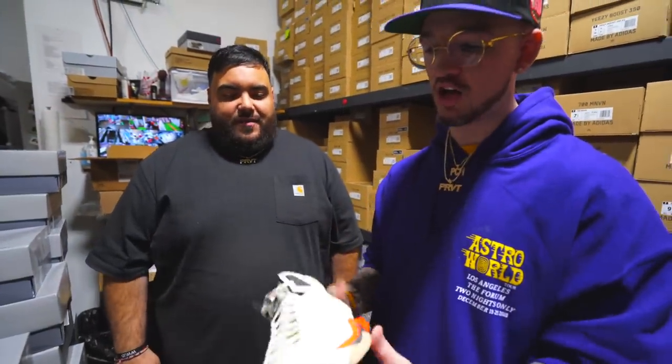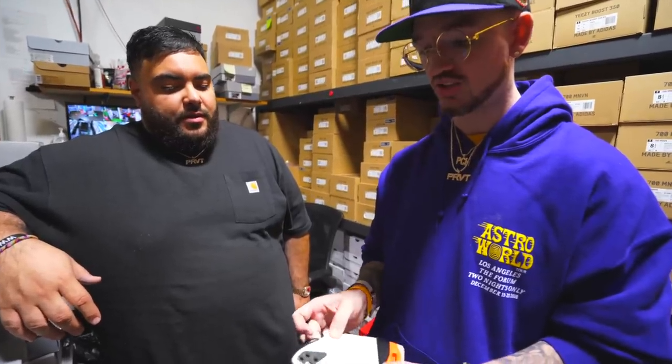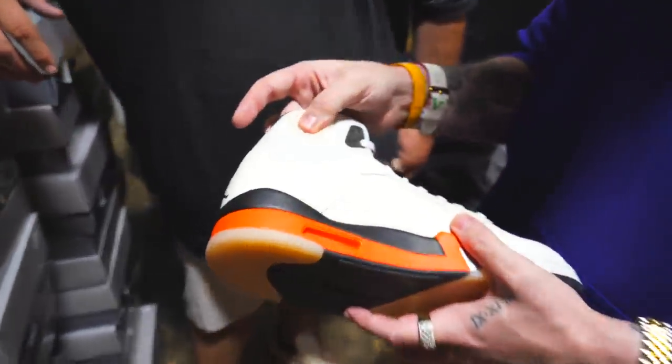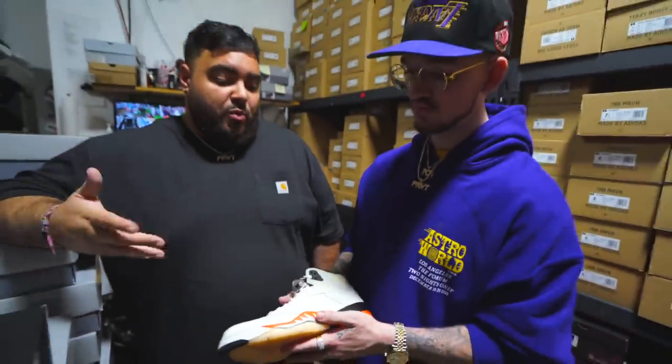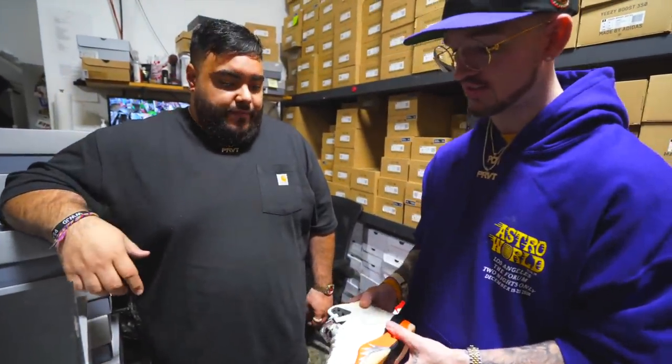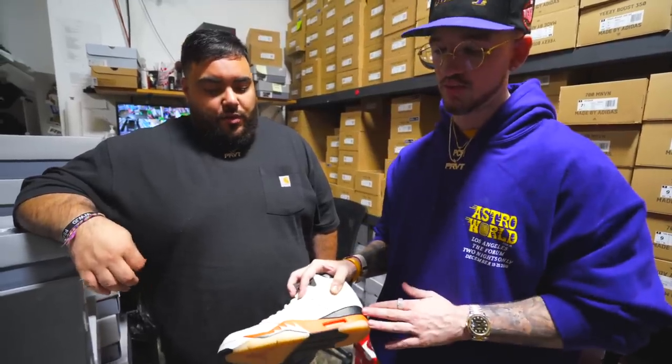I'm not a fan of the material they used here. I'm not a fan of the material they used up here. They also left it exposed so you guys can actually see the cushions underneath. Technically, usually there's a leather panel that goes over this. I will say it's doing well in the store though, because people really like the colorway. More or less, if you're wearing pants, you cover all this part anyways, so it doesn't matter. The only thing you're gonna see is just the bottom of it.